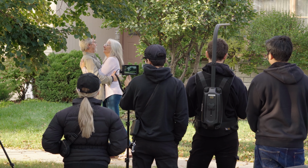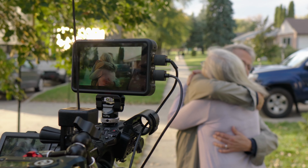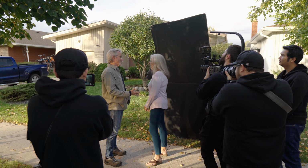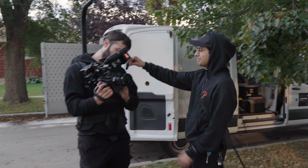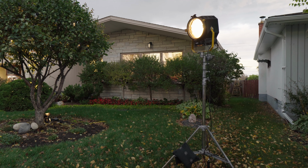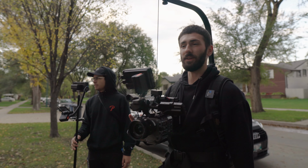Action. That's a setup for moonlight. We have a warm inside in the house and more cool in the front, and create like a moonlight atmosphere.